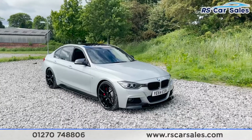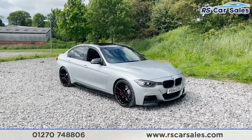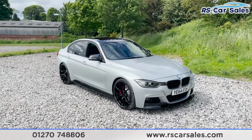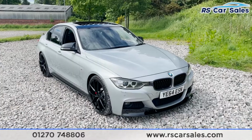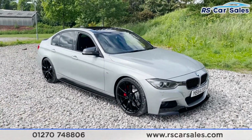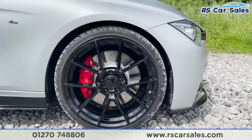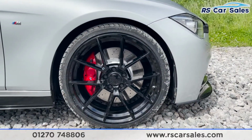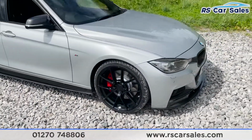Here we have a 2014 BMW 320d xDrive M Sport. Now with this vehicle you do get the full M Performance styling kit, as you can see by the front splitter, side skirts and some bits at the rear. Coming onto the wheel here, we do have four 20-inch alloy wheels in excellent unmarked, unscratched condition, finished in black with the red calipers just behind.